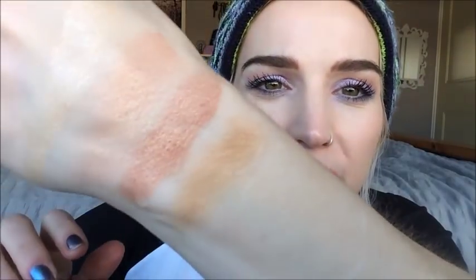This one is a very interesting shade. I thought it was going to be a typical bronzer shade, but it looks quite yellow. So if I just swatch this bad boy there, I'm not a huge fan of this. If I am, obviously being honest, which I always will be, I'm not a huge fan.